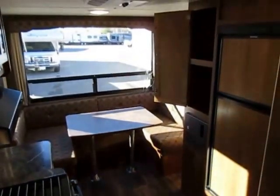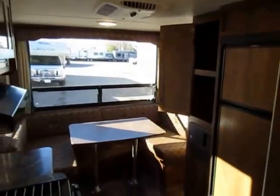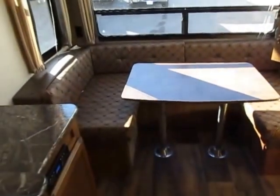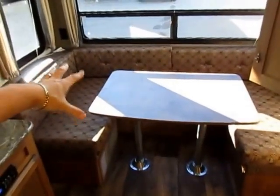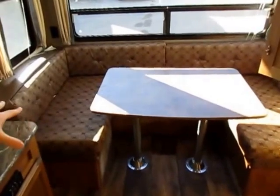So what we have here, we've got a front walk-around bed, which is behind us currently. I'm facing the rear of the trailer. We've got a middle kitchen, middle bath, and this rear U-dinette here, which is where you're going to spend the majority of your living time. This can fold down, by the way, into almost an 8-foot wide bed, pretty darn close. So you can actually fit a big, tall adult here.